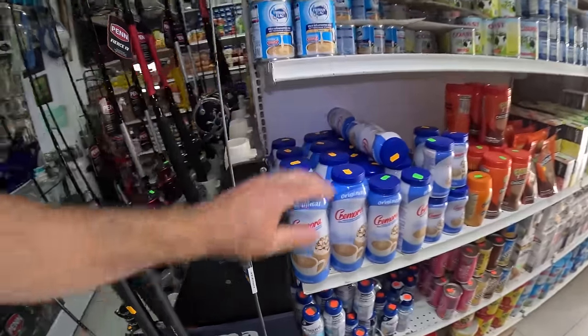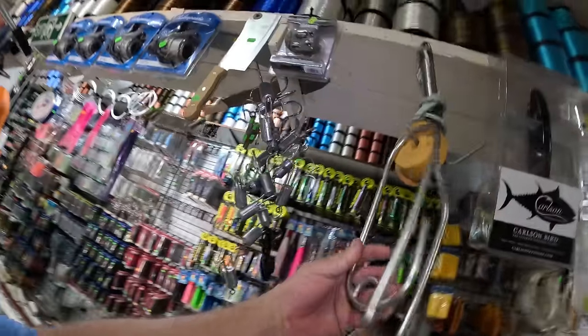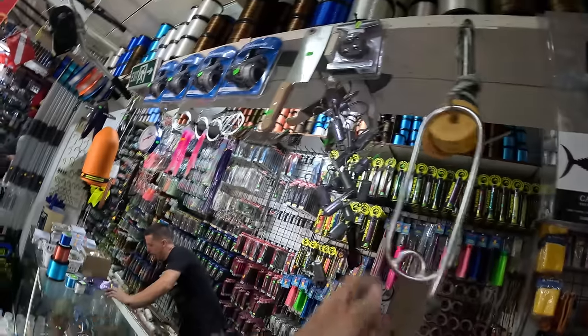This is no joke. We just found the coolest place in all of Curacao. Right over here, you can get some creamer. But right there, you can get all your tackle, fishing line. Who knows what that's for? Tell me if you know what that's for. It's going home with me.